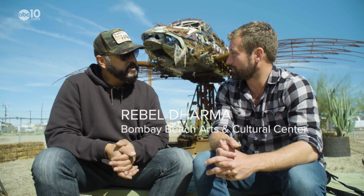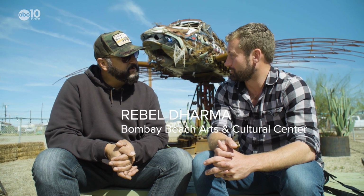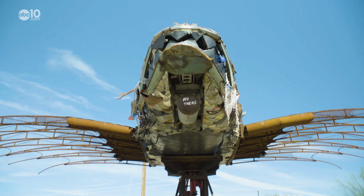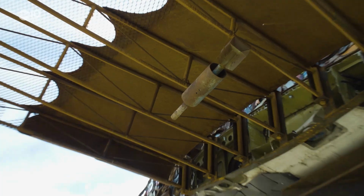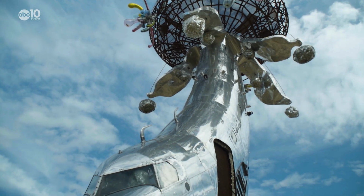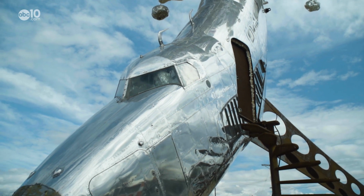This was a bombing range for the Air Force, testing different bombs. So they used to blow things up out here? Used to blow things up. It's been decades since military planes blew up anything at Bombay Beach. In fact, the only plane you'll find around here is this one.